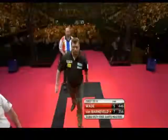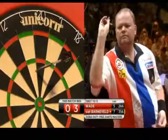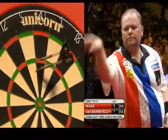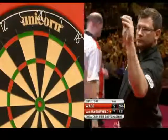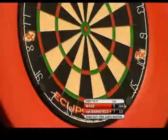What a time! What a time to hit your first maximum when you're clawing your way back into the semi-final. Pressure is very much on Barneveld now. And the pressure is beginning to affect Barneveld. The shake of the head, 3 poor darts. Could have been 8-3 up. Should have been 8-4 up. It could well be 7-6 very soon.